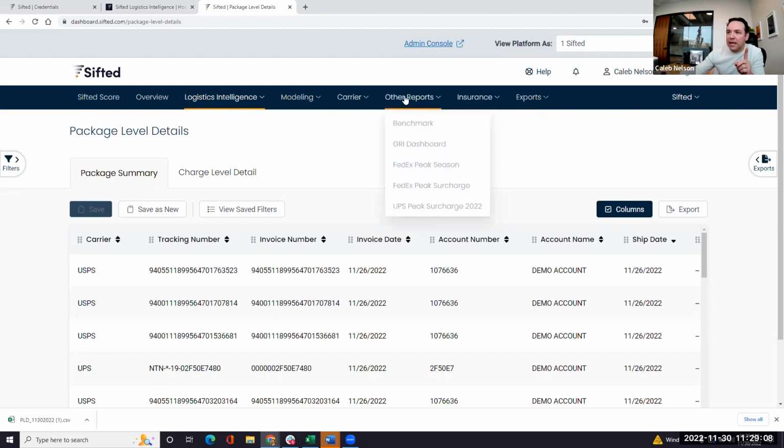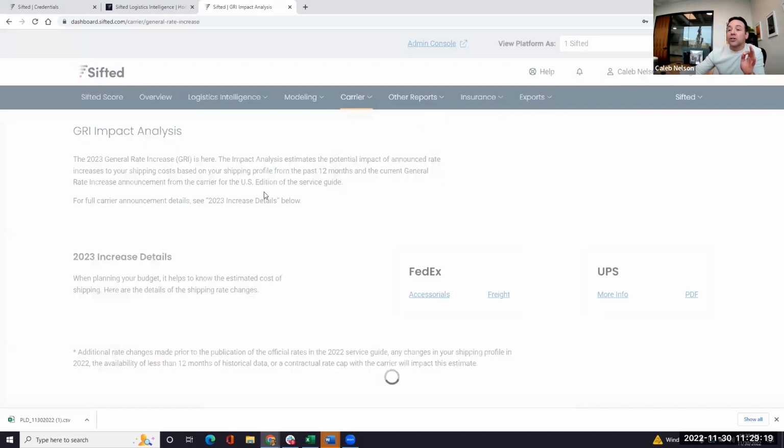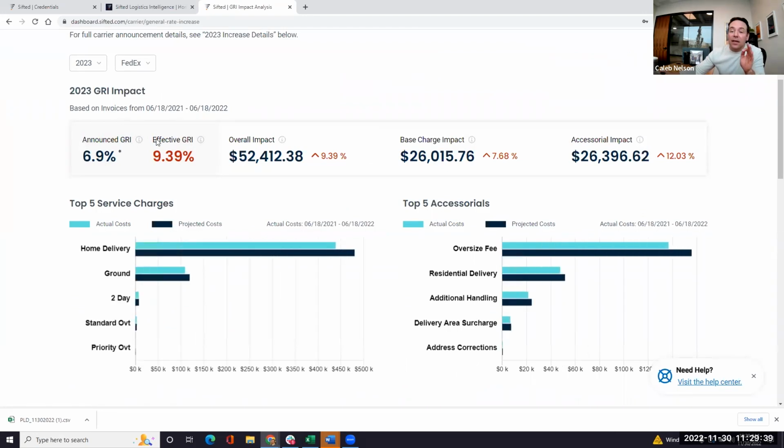Oh, and the last thing that I would say is on the GRI, I think it's really important that if you haven't gone through and looked at your GRI impact and had a study done there, Sifted is more than capable of doing that in a very quick manner. We're coming up really close to the end of the year. It's going to be critical to understand that 6.9% that FedEx and UPS have announced. Is that going to be accurate to you? In this example here, it's announced at 6.9, but the true effective rate increase for this data set is almost 9.5. So if you do not have this answered for your business going into next year, reach out to us and we can help you with it.